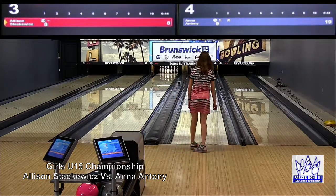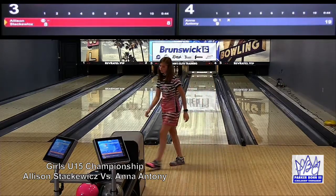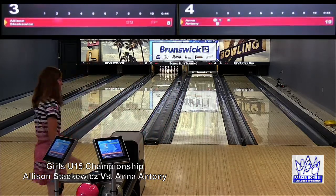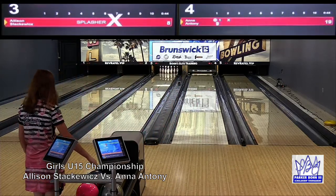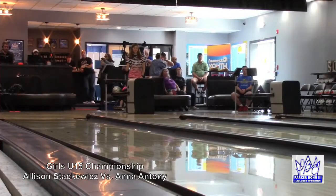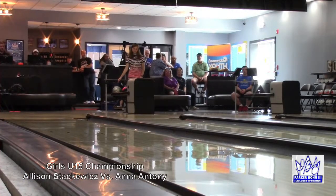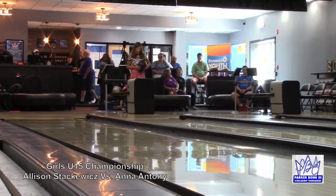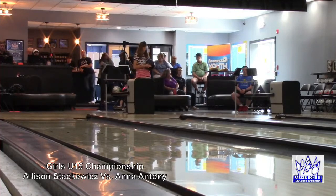Good pitch there. And they all fall down. Really good shot there from Allison. Really good bounce back. And she's going to look to put a double on the board here on the left lane. She's hitting the pocket with much more consistency right now. It looks like she is definitely settled in to this TV pair style match here on 3 and 4.